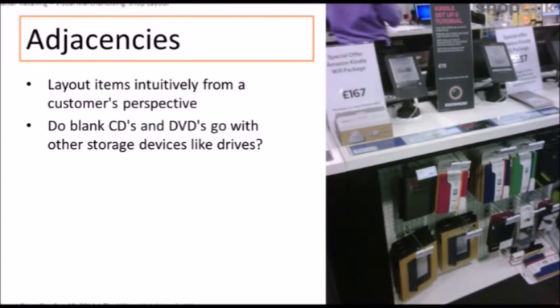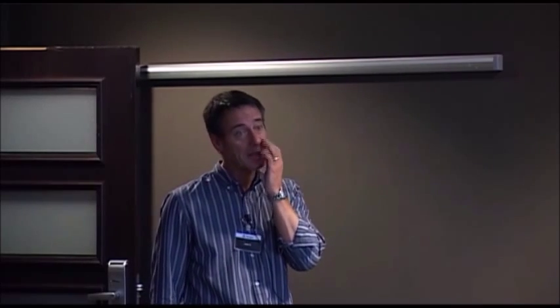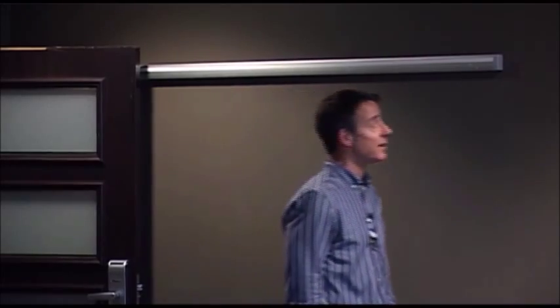A question: do blank CDs and DVDs better go with storage devices like drives? Would that be the best way to store them? Or would they be best with things like jewel cases, quality papers and possibly inks? Why might you do that? People like copying things onto DVDs, don't they, and marking them up. It's a big market for music and films. I know a business in Huddersfield on the side of a very large housing estate that can't get enough of the stuff.